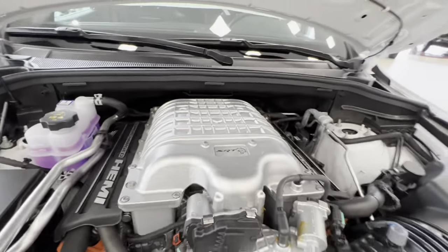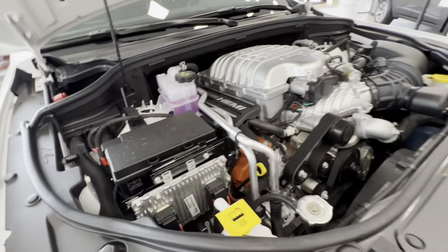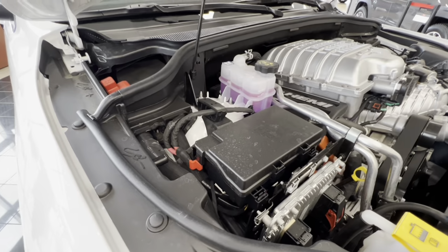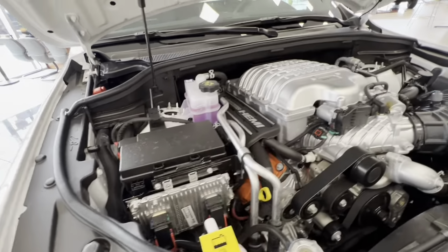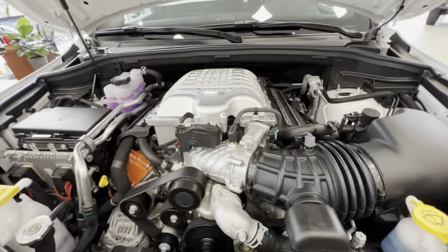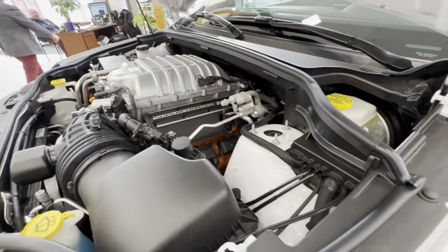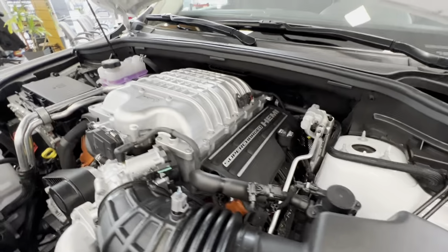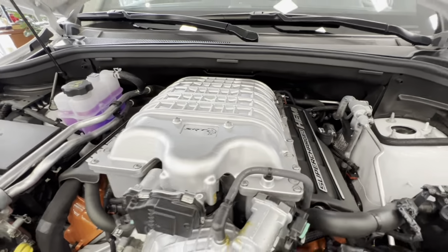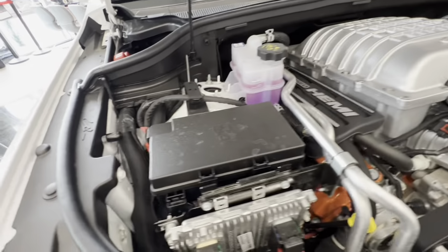I've been enjoying my Jeep Grand Cherokee Trackhawk for the past 2 years, almost 3 years now. We've had it for 2.5 years, getting close to 3 years. But this is your last chance to get a brand new one, built December 22nd of 21. This is awesome. This is glorious. This is fantastic. I could just spend the whole day here looking at this engine.